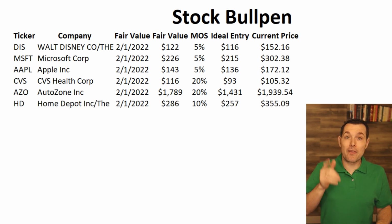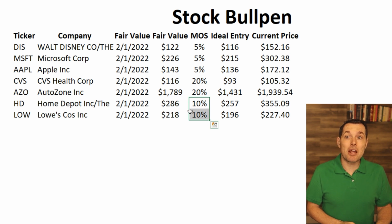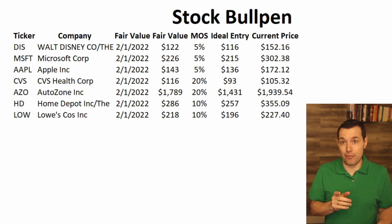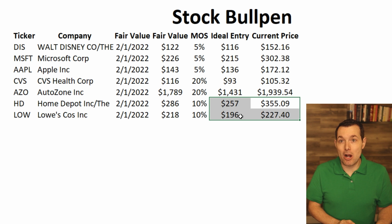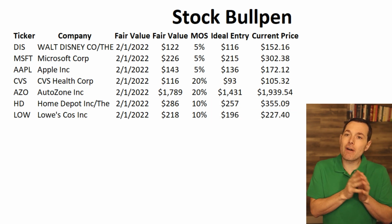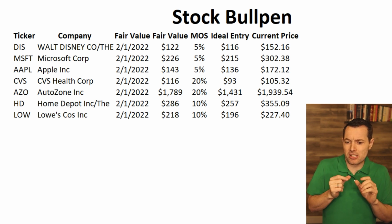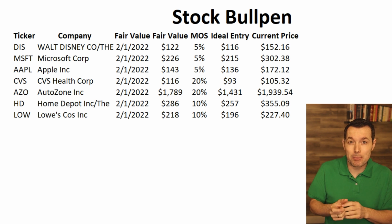Okay, next up, another company that we saw was both Home Depot and Lowe's. We could see I have a 10% margin of safety on both of them. Neither one of them are quite at the prices that we're looking to buy them at. Now, if I had my choice, if both of them got there, I might buy both. I think they're both two solid companies.